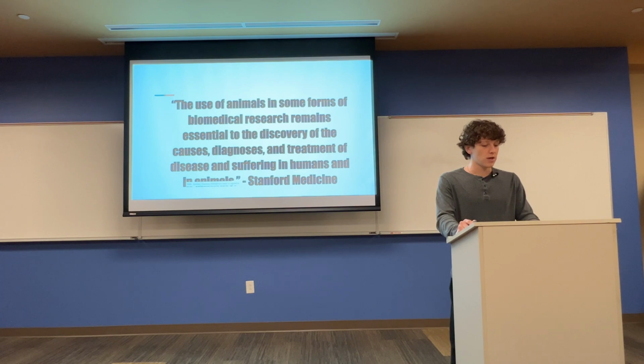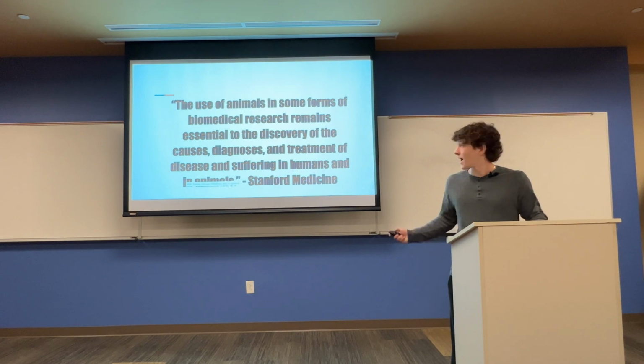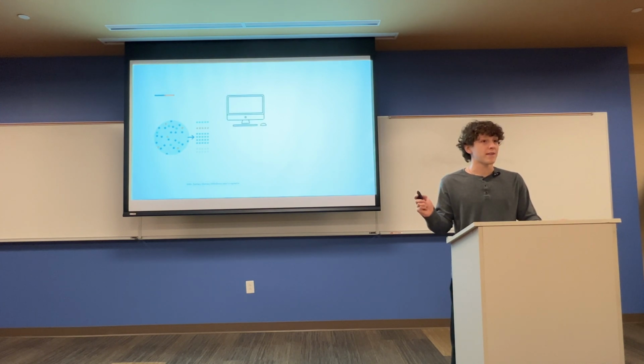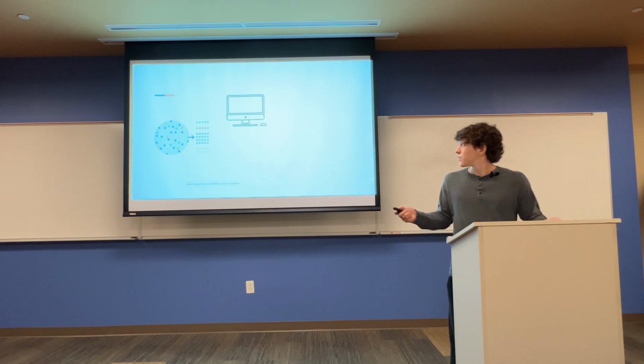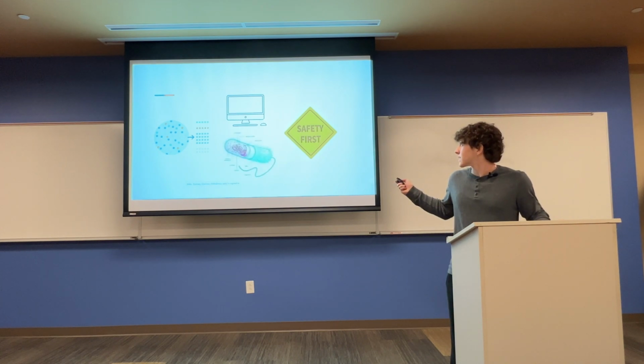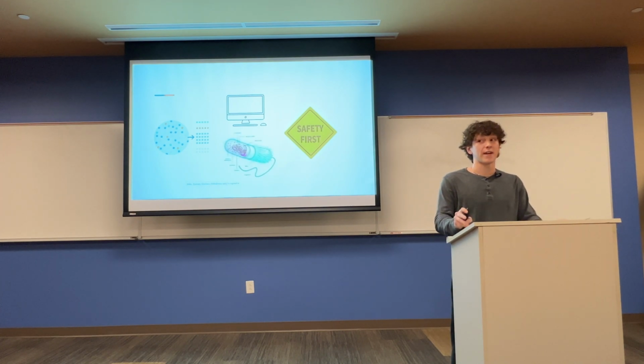While this is all very important, there are a couple of alternatives that still need to be highlighted. We've got the use of isolated cell tissue that is not in a live organism, using computers and math to simulate these experiments, finding ways to make these experiments safe for humans, which is unlikely for now, and using bacteria instead, which actually is not as effective as using animals.